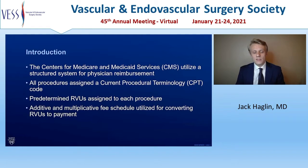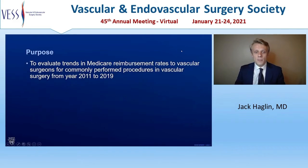The payment given to physicians is based upon relative value units, or RVUs, which are a summation of value units allocated for work, expense, and malpractice given to each procedure. This summed RVU is then multiplied by a geographic modifier, and this value is then multiplied by a standardized conversion factor to convert the RVU value units to a monetary reimbursement rate, which is then fed forward to the physicians. As policy surrounding healthcare spending continues to evolve, it is important to evaluate these trends in Medicare reimbursement in vascular surgery throughout the last decade.